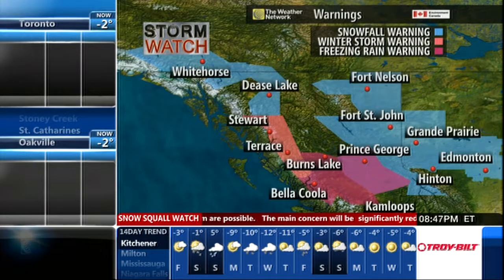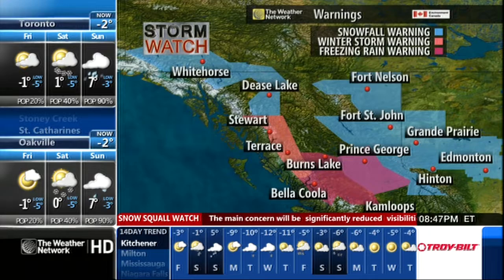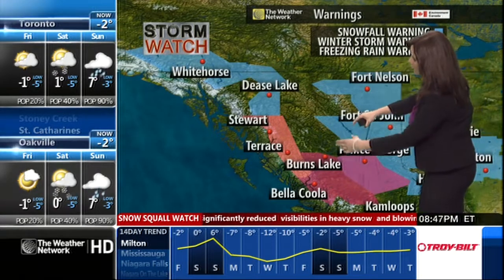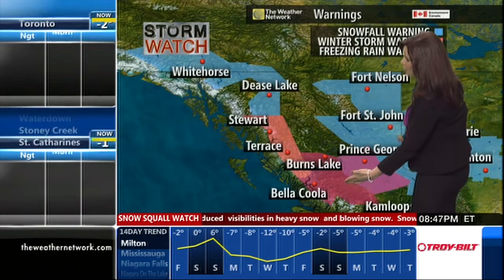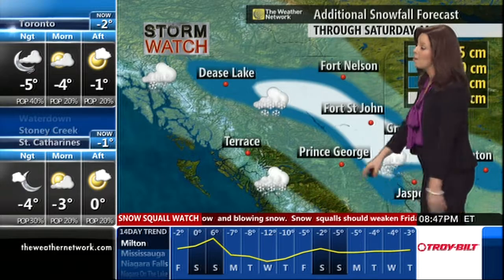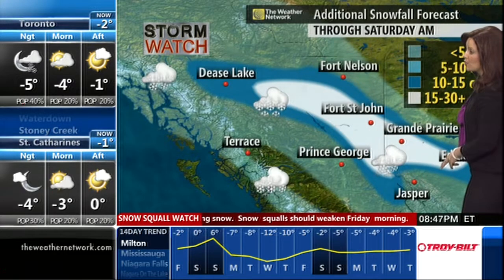We have snowfall warnings in place. Grand Prairie, Edmonton, Prince George, you have a bit of both, freezing rain potential and snowfall. That's because there's a warm front right here. So we have warm air below it and cold air above it. Not a good situation. That's where we get that freezing rain kind of setup. This is how much you can expect.